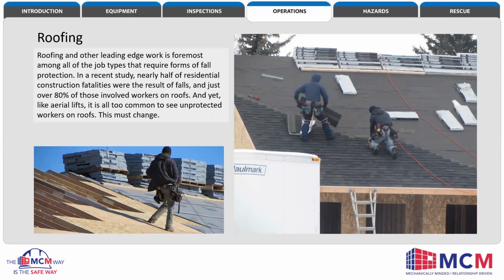Roofing. Roofing and other leading edge work is foremost among all of the job types that require forms of fall protection. In a recent study, nearly half of residential construction fatalities were the result of falls, and just over 80% of those involved workers on roofs. And yet, like aerial lifts, it is all too common to see unprotected workers on roofs. This must change.